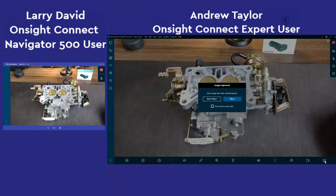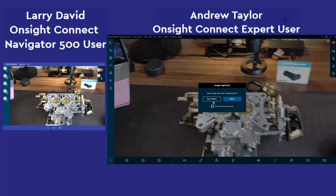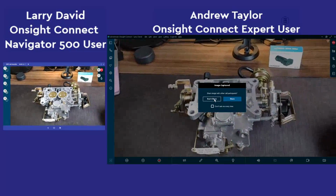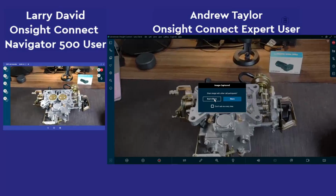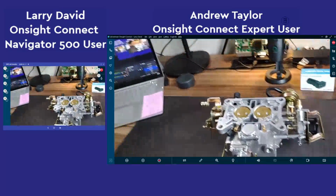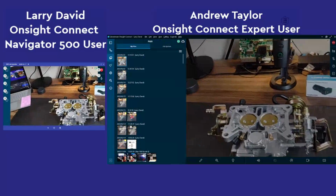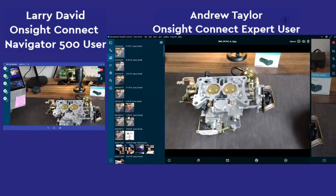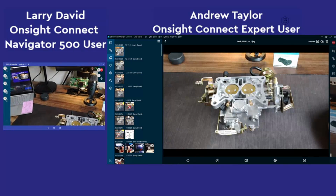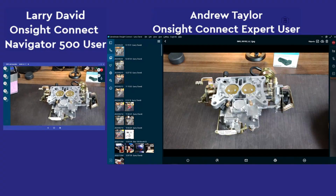you'll see here that I've got the share and don't share options. At the minute, I'm going to ask Larry just to be patient as I have a look at that picture. If I don't share, I'm going to come along here and have a look at the picture that I just took. So again, this is Andrew having a look at the picture taken from Larry. Now I can see that there. Larry's patiently waiting in the background, as you can see.